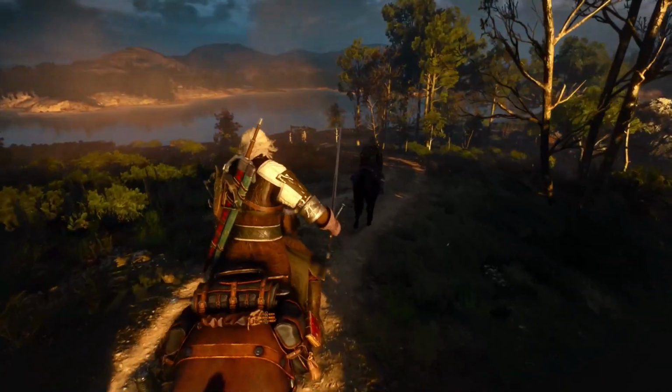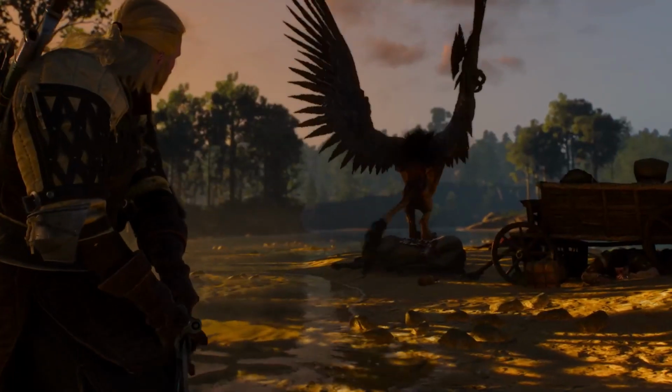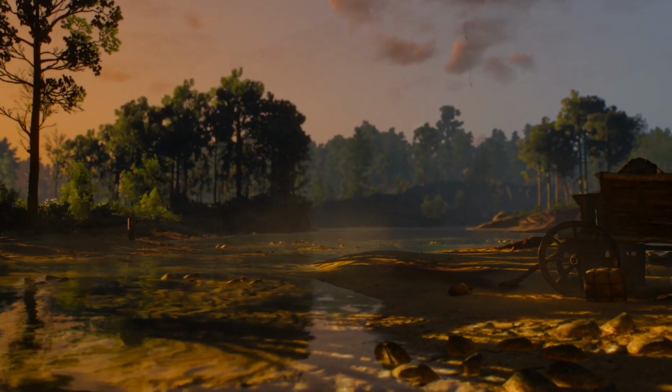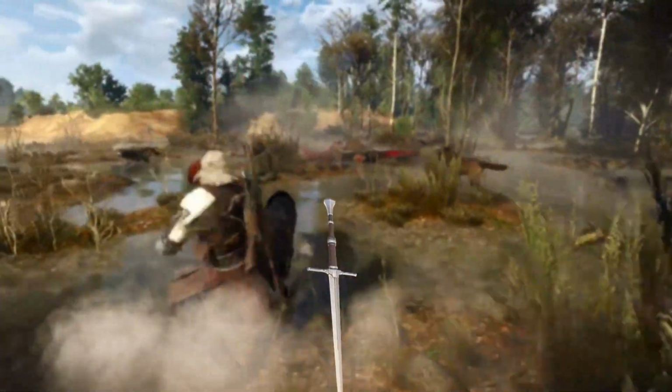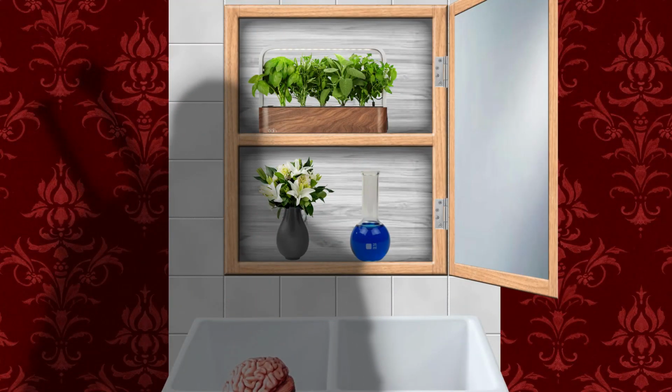You know, it's surprising that I haven't covered The Witcher in detail before. A world full of monsters, magic and mayhem? It's perfect for an obsessive overthinker like me. But what should I overanalyze today? Geralt's silver sword? Nah, I've already done that. Here we go. Let's take a trip into Geralt's medicine cabinet.